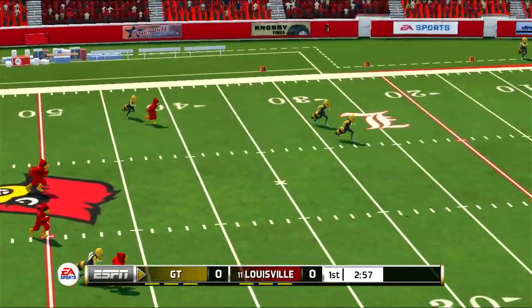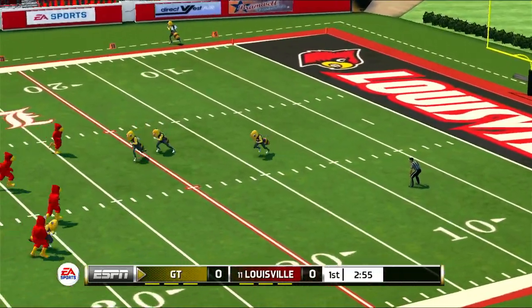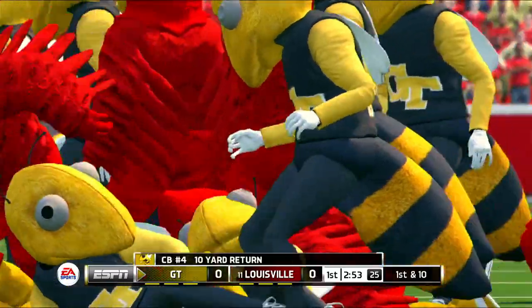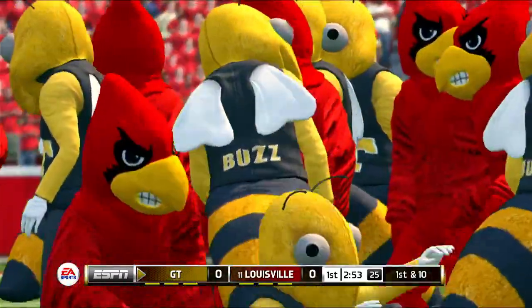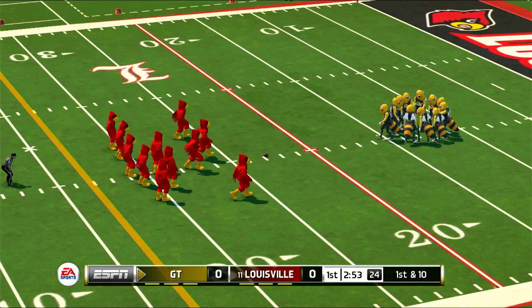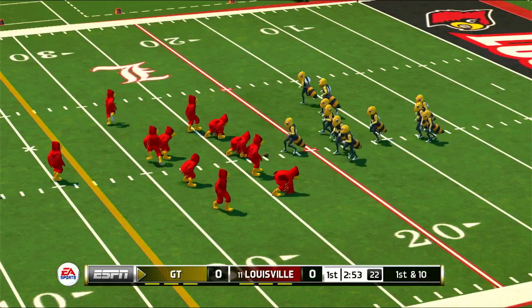Oh, excellent punt. He's tackled at the 23-yard line. So he got a little on that return. Well, Brad, early it looked like there was an opening there, but the seam closed quickly. Now the offense gets ready to take their first crack at it.